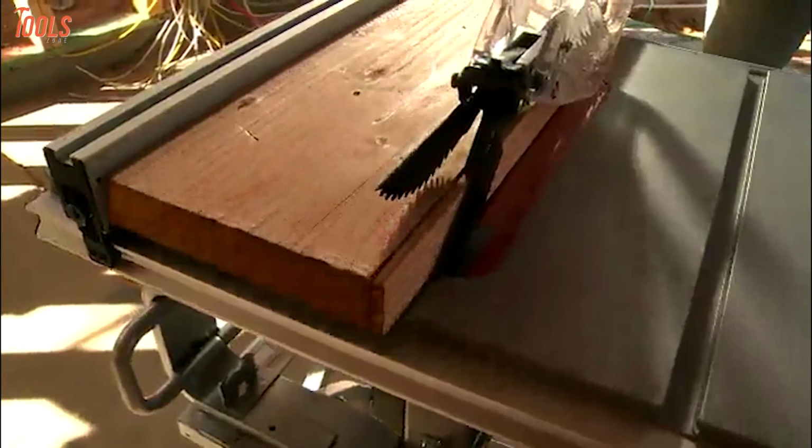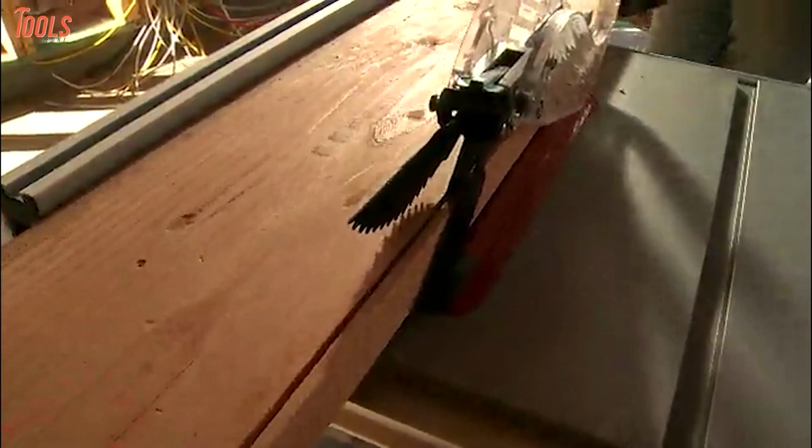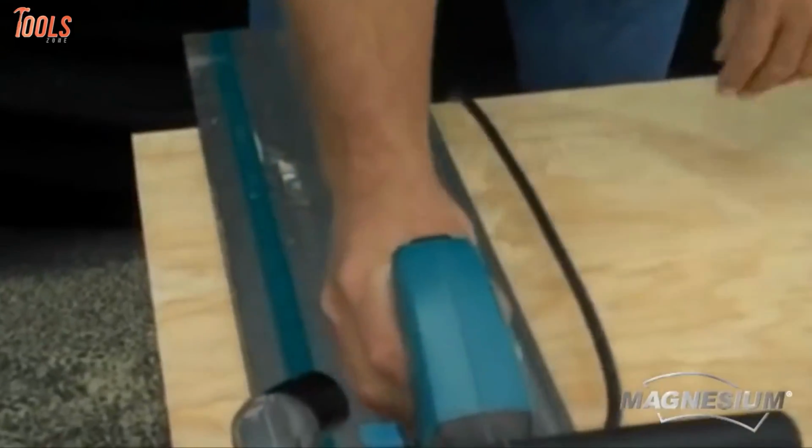Now that we know what the track and table saws are and their working algorithm, let's discuss the differentiating factors between these two work tools.